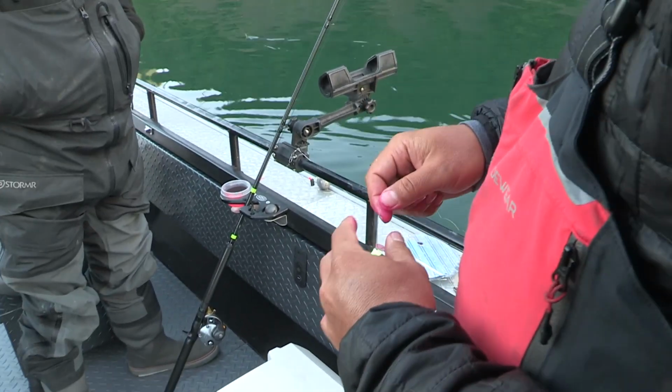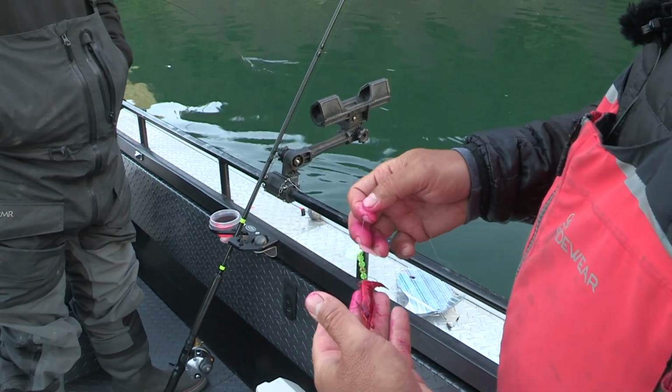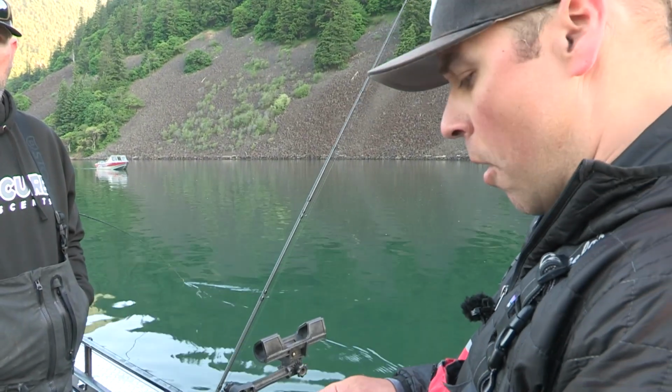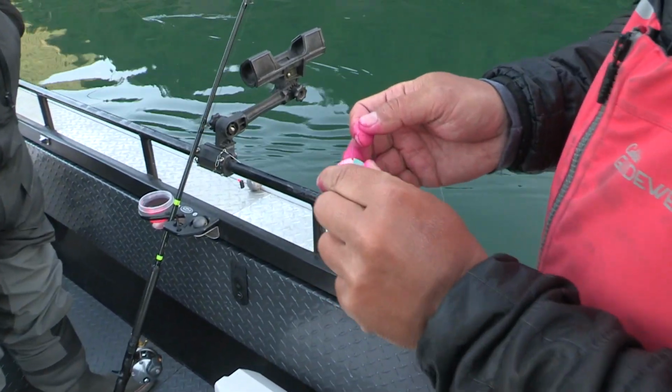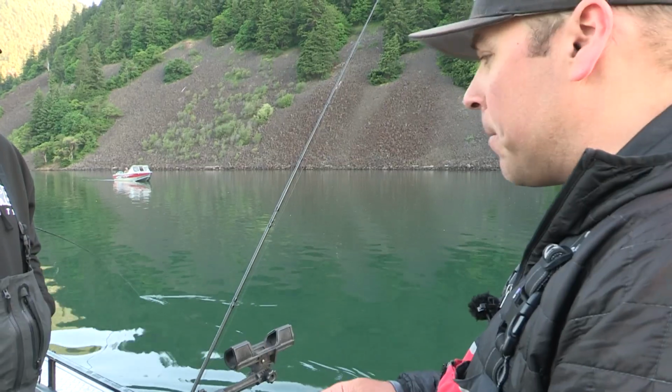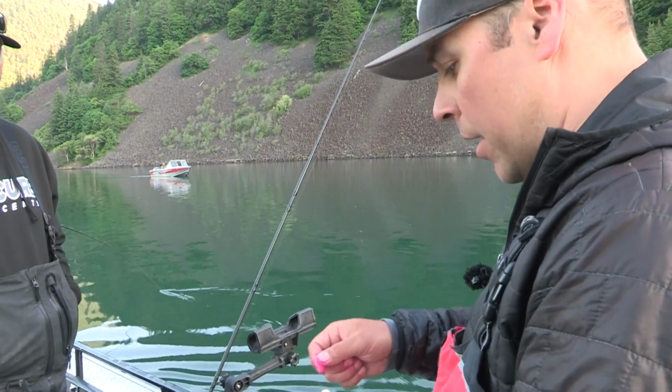So usually we let the fish decide. A smiley blade's light and it's going to flutter, and some days that's what they want. Other days a metal blade will be better. It's a slower thump, and it'll help make that shrimp dart and dash.